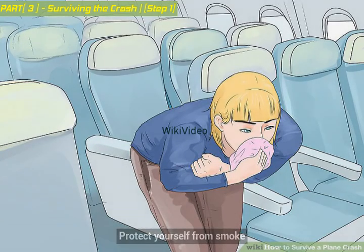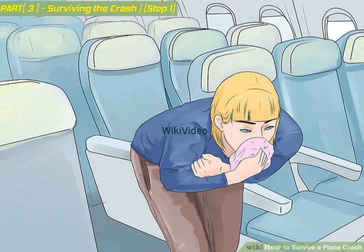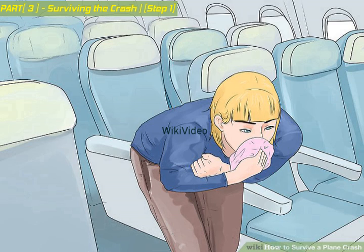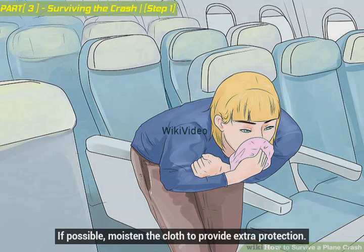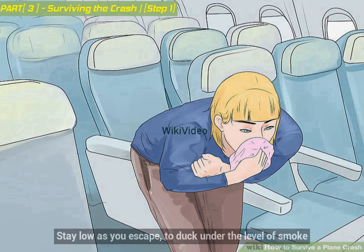Protect yourself from smoke. Fire and smoke are responsible for the largest percentage of crash fatalities. The smoke in an airplane fire can be very thick and highly toxic, so cover your nose and mouth with a cloth to avoid breathing it in. If possible, moisten the cloth to provide extra protection. Stay low as you escape, to duck under the level of smoke.